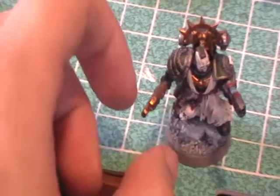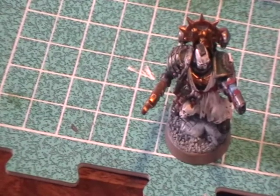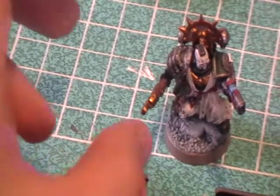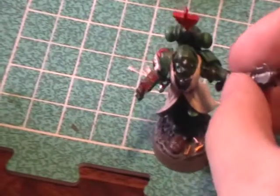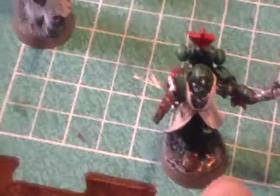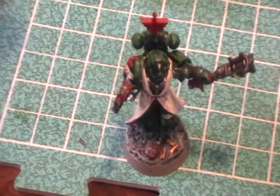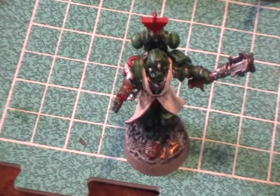So that's the Interrogator Chaplain. Does the fact that he's a chaplain change what you think it would be like this? For example, let's bust in this guy. He's just a sergeant or a command squad member, whatever. Different posing, yes, but do you think things differently because he's not an HQ type?